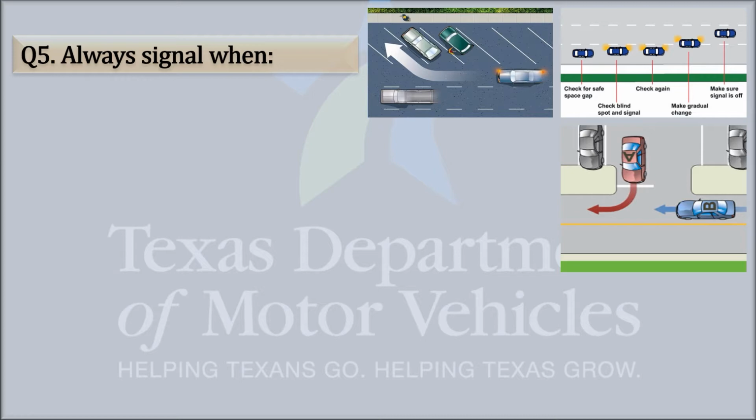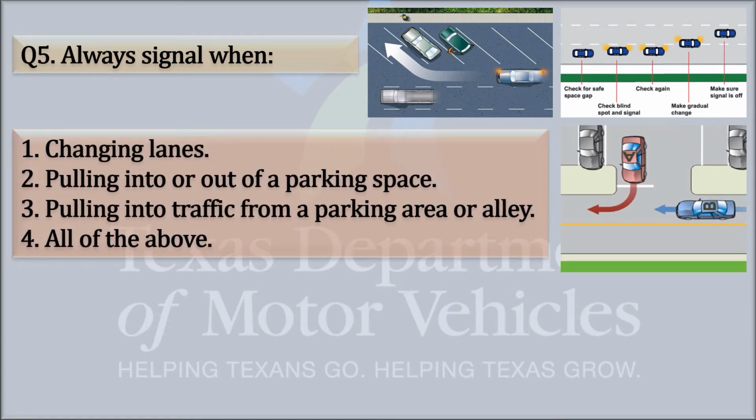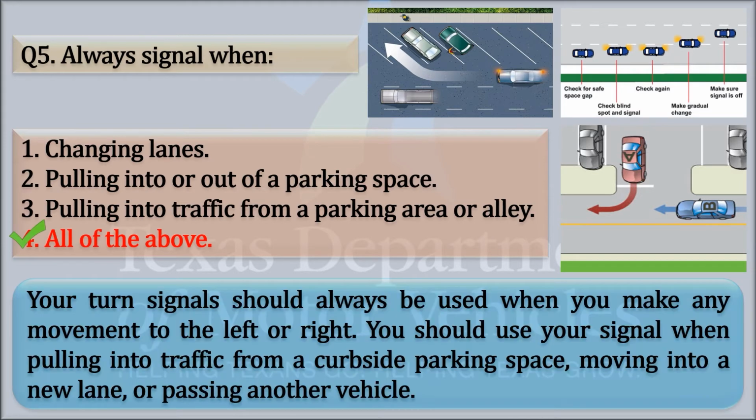Question. Always signal when? Option number 1. Changing lanes. Option number 2. Pulling into or out of a parking space. Option number 3. Pulling into traffic from a parking area or alley. Option number 4. All of the above. The answer is option number 4. All of the above.